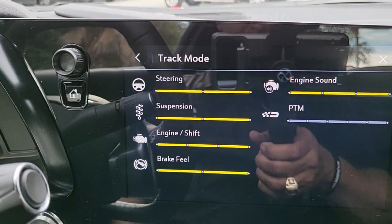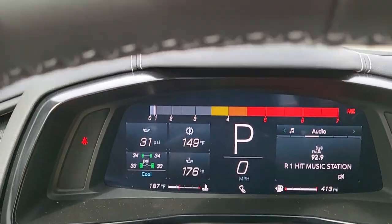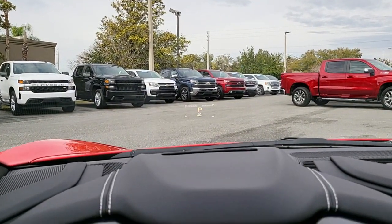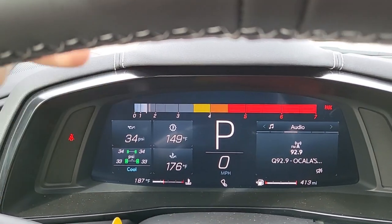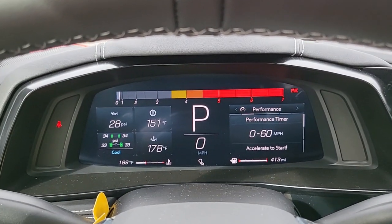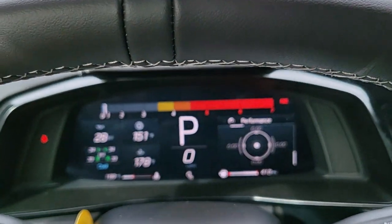In track mode, everything is maxed out. Here, we mean business, you know, everything changed to track mode. Not only here, also on your heads-up display, which is hard to see on this video, but it's there. You can move it up, you can move it down. See, your RPMs now are like a bar like this. And again, you can customize all this menu to whatever you want to see when you are in track mode, including the G-force. It will show you the G-force here, or you can have the G-force there. So you can have both if you want.